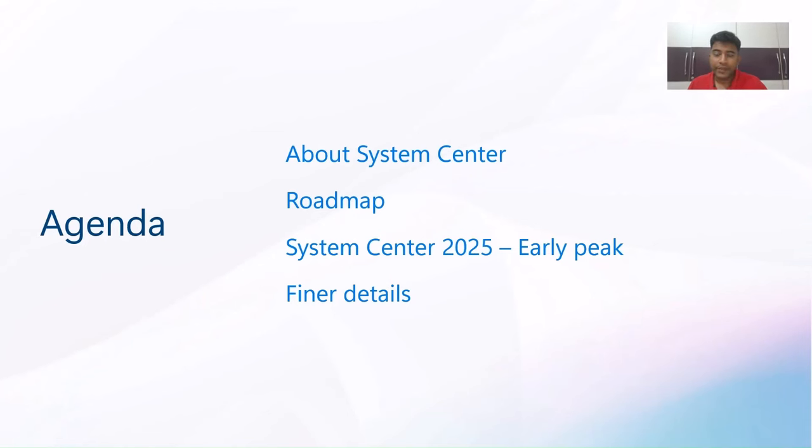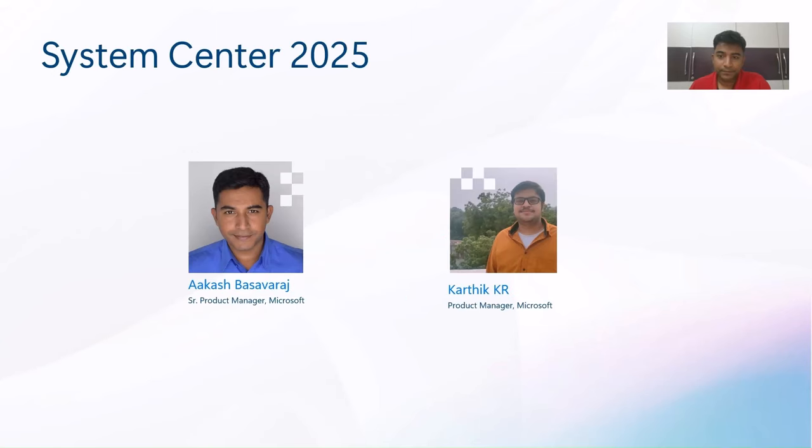Before I jump into all the details, I will quickly run down the agenda for today. So today we have about 25 minutes to walk through these topics. We are going to reiterate what System Center means to each of us, share a roadmap about all the versions of System Center products. Then we get into the crux of today's meeting by talking about System Center 2025 and what it entails. So let's jump into it.